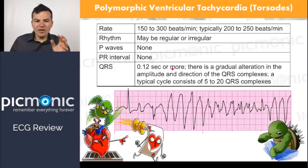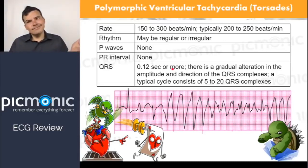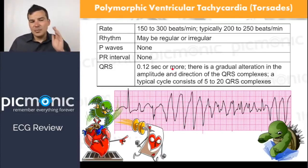What's the rhythm? Well, it's irregular, and it's irregularly irregular. Now, what was the other irregularly irregular rhythm that we had? Atrial fibrillation, right? Well, this one also is irregularly irregular. Polymorphic VTAC, look for those P waves. No P waves. Is it junctional? No, just VTAC. I mean, it technically is a type of junctional, but it's VTAC, ventricular tachycardia. The PR interval is gone. But the reason it's VTAC is we look at that QRS interval and it's wide.